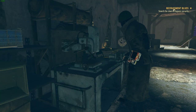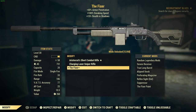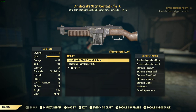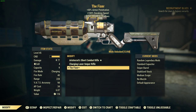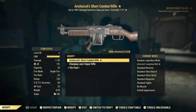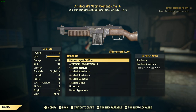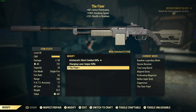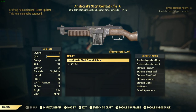Do I need to repair anything? I need to repair this. About 50% more damage based on caps. I mean, that is not bad, but I can't scrap it either. Okay. Mine's still better because it's better for stealth.